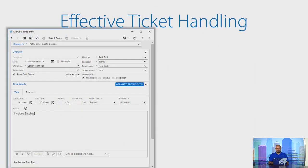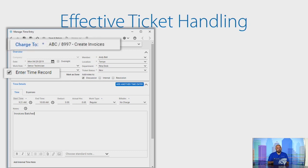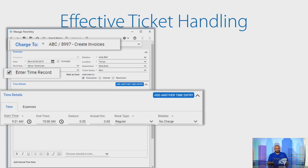And so just to take a look at some effective ticket handling, you'll want to make sure that that enter time record is going to be checked whenever we are working on those service tickets, and that the charge to field is going to have the right service ticket in question. Again, this is going to really help us whenever we are making sure to transition our team into only working on service tickets. But making sure that these details are nailed in from the beginning is going to really help us when we want to make sure that we're invoicing from the tickets themselves. It's a lot easier to train the habit now versus try to correct it later on.